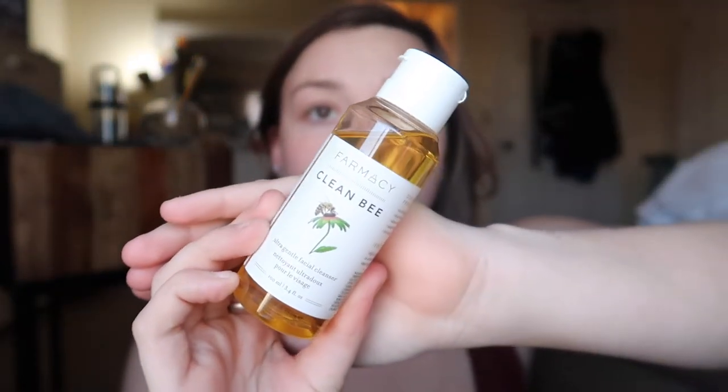So the first one I got, I actually opened in a BoxyCharm. It is this Pharmacy Clean B, an ultra gentle facial cleanser. And this is what it looks like. It has a very, very organic smell to it, and I love it. It's an Ultra Gentle Facial Cleansing Gel that washes away surface oil, impurities, pollution residue, and makeup while nourishing skin with honey.